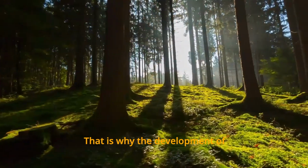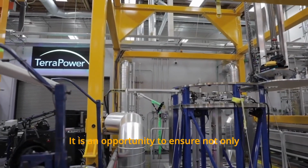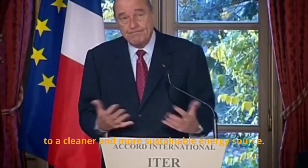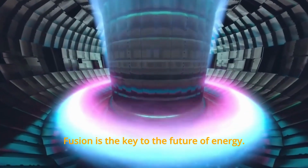That is why the development of fusion technology is now a priority. It is an opportunity to ensure not only a reliable energy supply, but also a transition to a cleaner and more sustainable energy source. Fusion is the key to the future of energy.